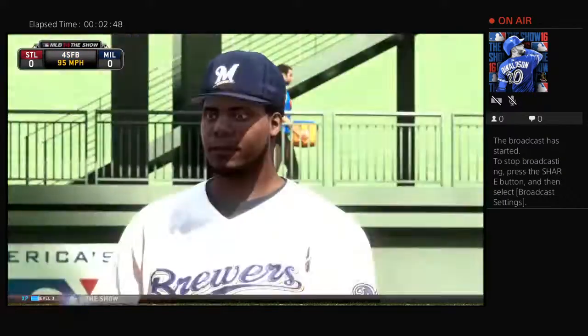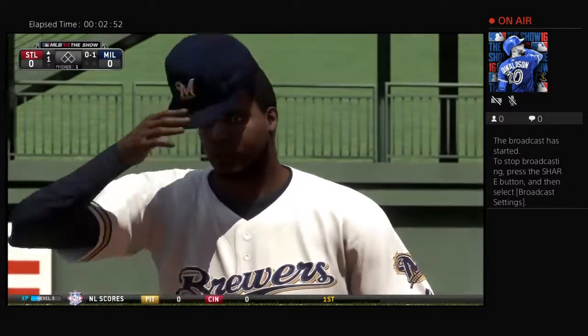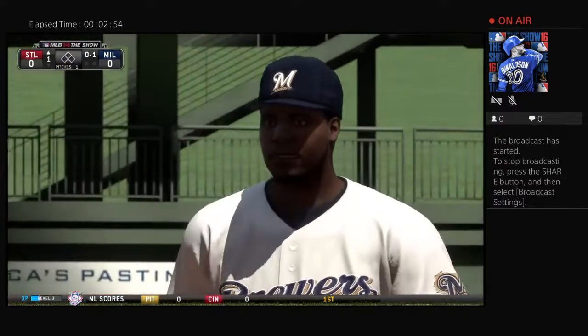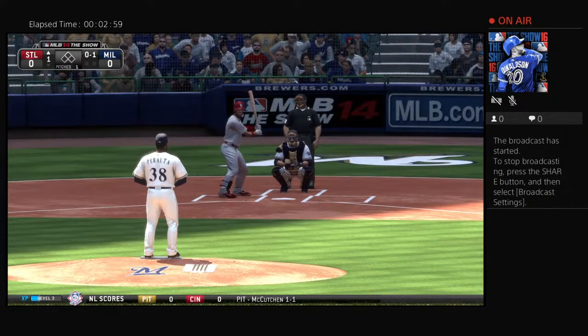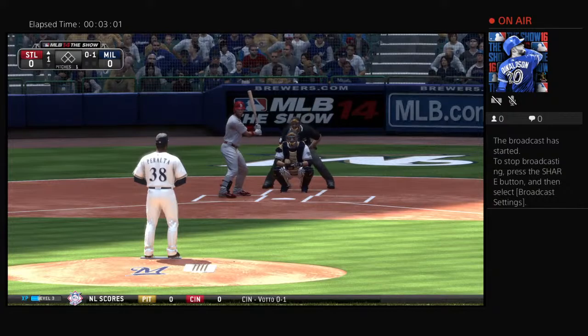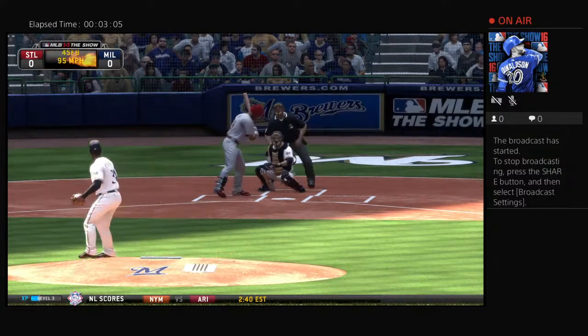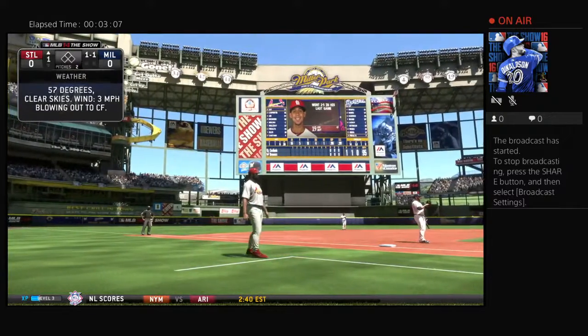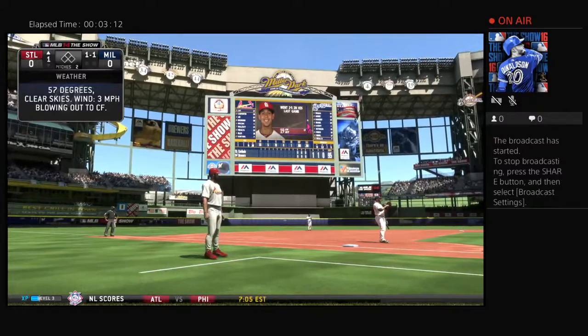In there, and it's 0-1. Yeah, you know, first time through, he likes to start guys off with a fastball. And it's a good one, too. You know, he'll run it up there in the mid-90s. And he misses with it, 1-1. Sunshine starting to break through a bit after a cloudy morning. 57 degrees here at game time.